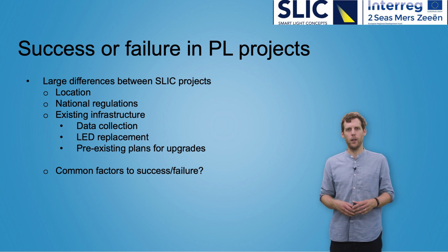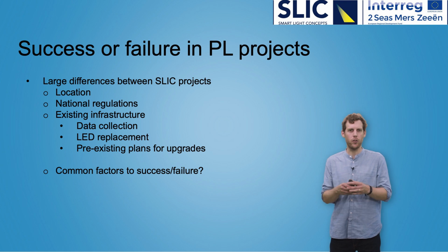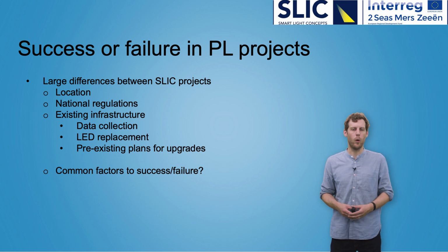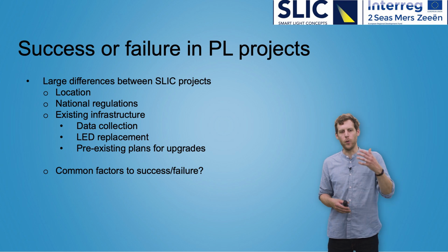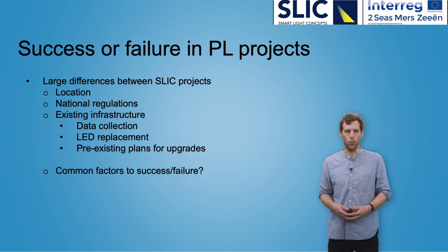So basically, when looking at all these large differences between the different SLIC projects, we went looking for common factors that define success or failure of one of those public lighting systems. We hope you can use those common success and failure factors in your own projects as well.